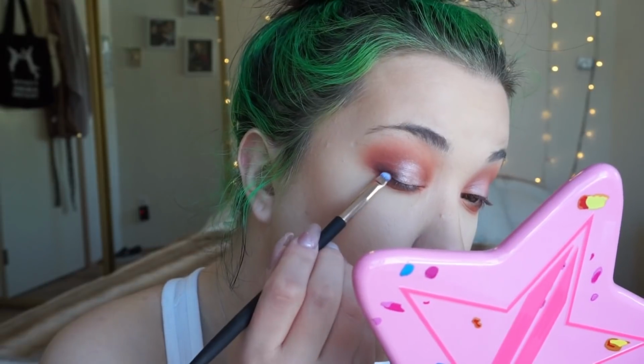Try to find a different shade to deepen up right in here. Maybe I just need a different brush. I can take this super tiny brush from Profusion. This is the Flat Precise eyeshadow. Let's see, let's get in here. And I'm just going to pop it on my inner and outer.